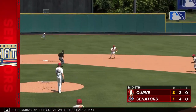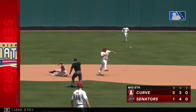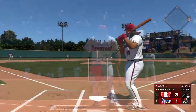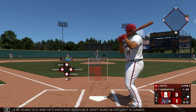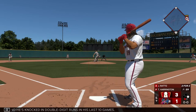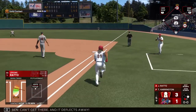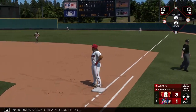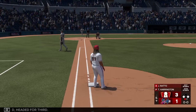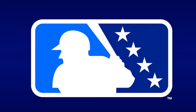Now batting, Ratto, only 18 years old, and he's knocked in double-digit runs in his last 10 games. Swing and a liner into right field. Can't get there, and it deflects away. Brown second, headed for third. The right fielder, number 32.